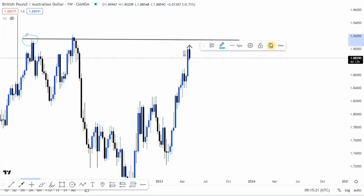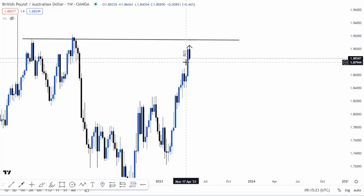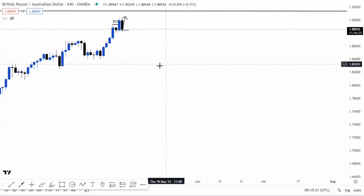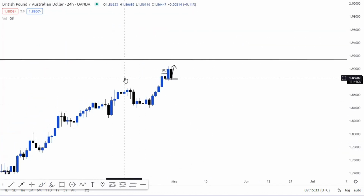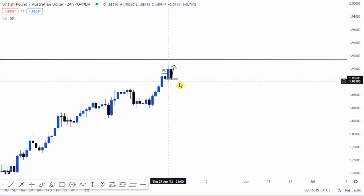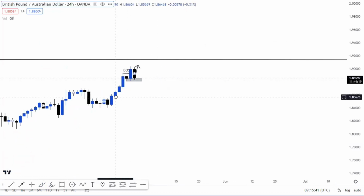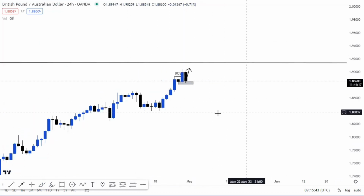Right now, we're going to go down to the daily time frame. And now the question is, when you get down to the daily time frame, what can you actually see? On the daily time frame, what I see here is that the market has come back to a certain key level, which is the resistance level. And there's nothing to clear. Since there's nothing to clear and I want some more information, I just have to go down to the 4 hour time frame.